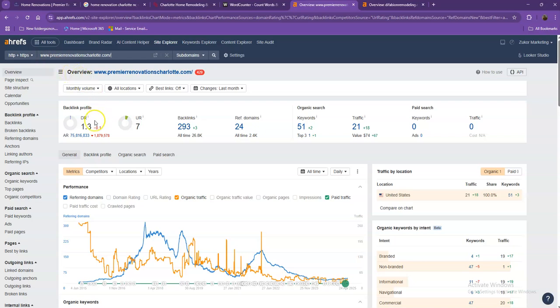We'll be talking more about the numbers, starting off with DR. This is the level of trust that Google has in your website, and UR is the strength of your website. Backlinks, on the other hand, are other websites that refer to your website, so they're like shoutouts from different directories like Yellow Pages, Yelp, and the like.